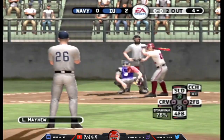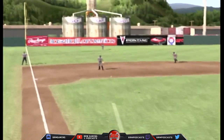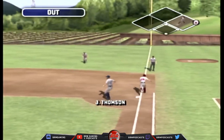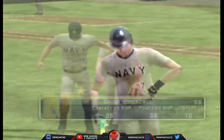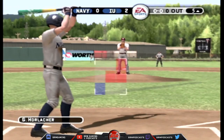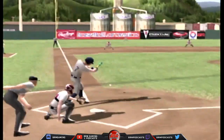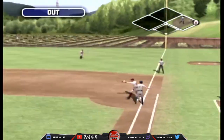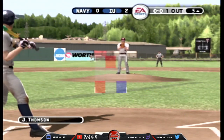Next up, number 28 is up next. There's a grounder toward the left side of the infield. The throw across the infield. And the inning is over. After four, it's two. At the plate, the shortstop, number 7. Ground ball to the left side. The throw across to first. It's in time. Number 29 is digging in.